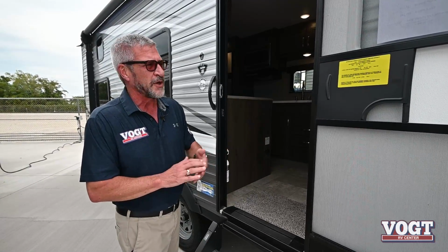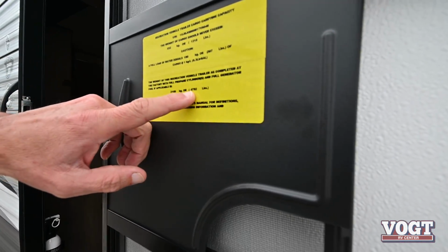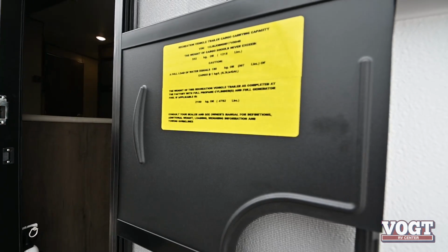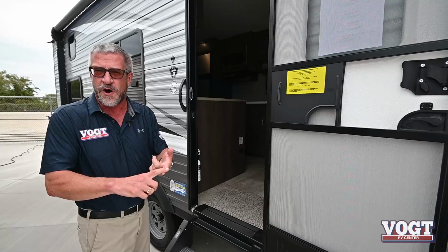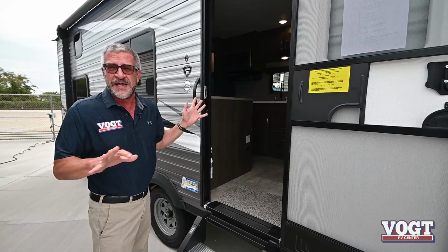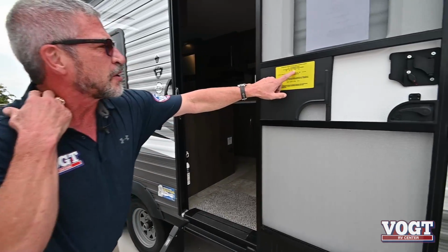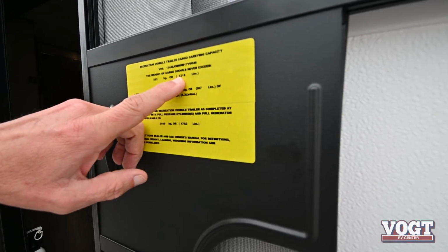Now I'll give you an example off of this sticker. The dry weight of this unit is 4,782 pounds. That's again the weight of this unit with all the furniture and appliances inside, assuming empty holding tanks like your water, gray water, and black water, and full propane. Because if you're dry camping, you may not put anything else in it, and that's going to be your starting weight. But then here it also tells you that this unit will allow 1,218 pounds of cargo.